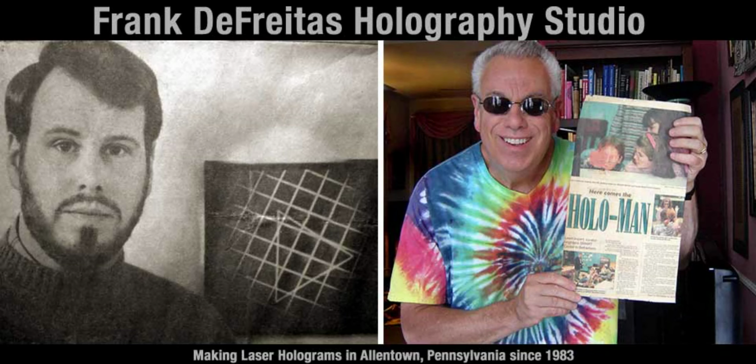But there were researchers hard at work with the theories of Dennis Gabor at the time: Yuri Denisyuk of the former Soviet Union, and Emmett Leith and Juris Upatnieks at the University of Michigan in the United States. These researchers took Gabor's theories, applied them using the special properties of light that only a laser can produce, and created the first true three-dimensional images we now call holograms.